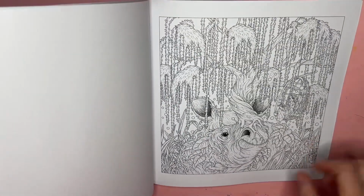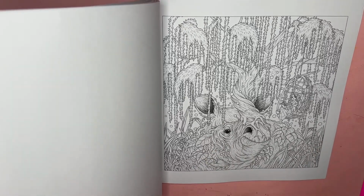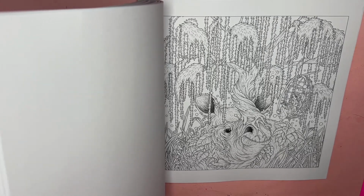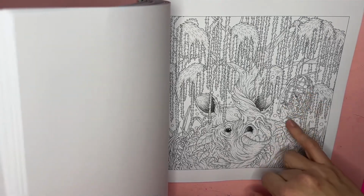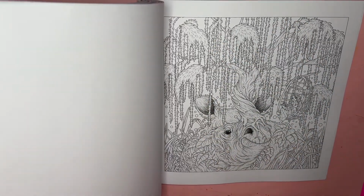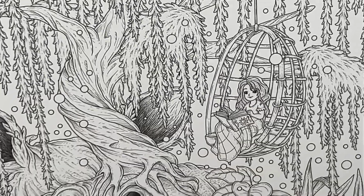This is amazing. This is obviously a, it's not a hippo. What is that? That's not an aardvark, is it? Anyway, she's hanging in a sitting basket reading her book in this giant gorgeous tree with these beautiful things that are hanging down. Look at, oh, I love the coloring. I love my nature.